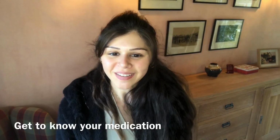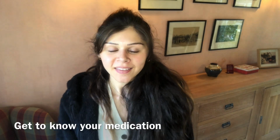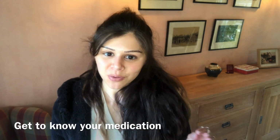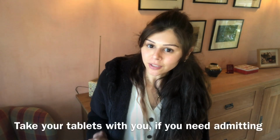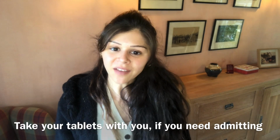So make sure you know exactly what you're taking your tablets for, how often you need to take them, the dosage you need to take every day, and how long you need to leave between each dose. It's very important to make sure that you've got enough if you need to go to hospital, that you take them with you, because not all wards actually have those tablets that you're taking. They may have to order them, which may take a couple of days for them to arrive. So you just want to reduce that risk of missing tablets.